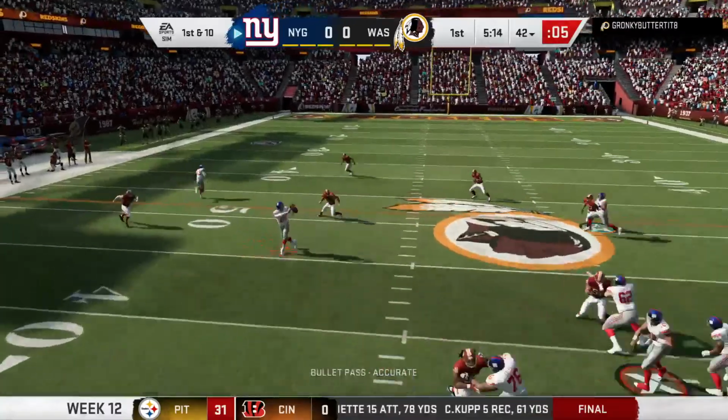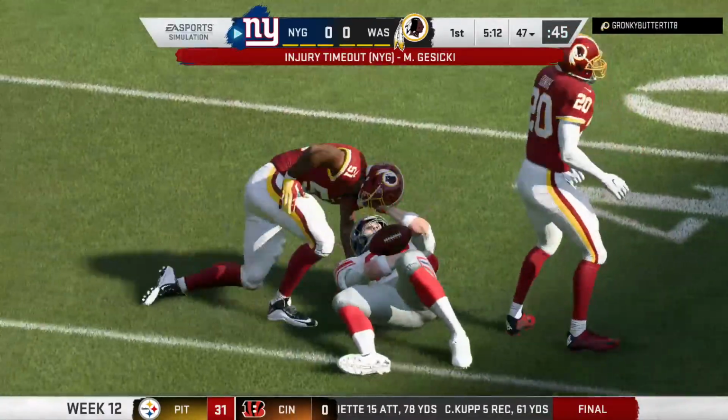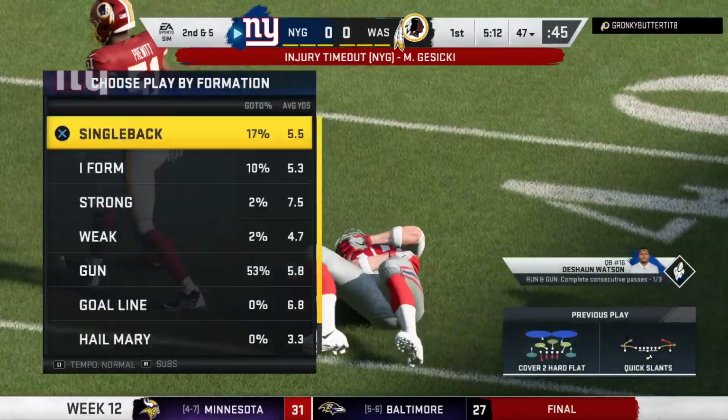Here's Watson. That's caught by his big tight end, Mike Gesicki. And he'll go down right around the 47 this time.